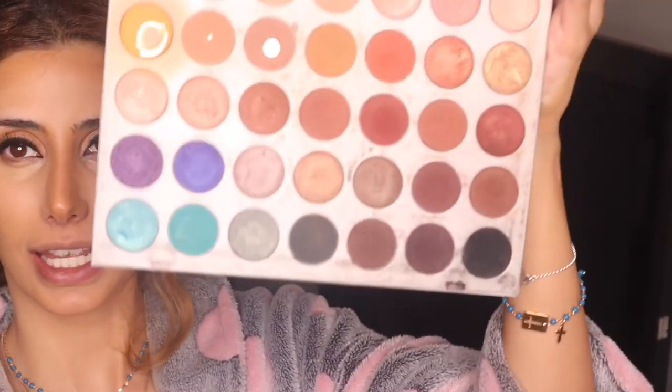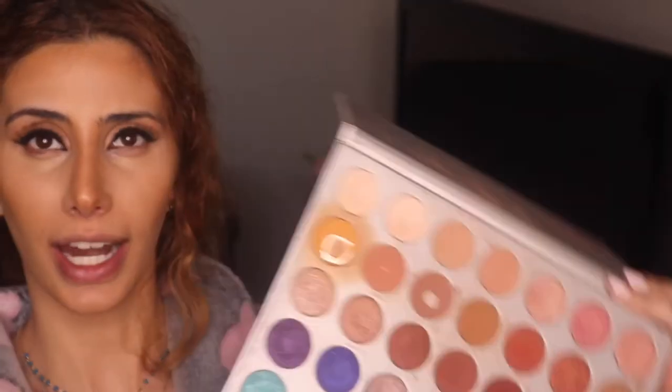I'm actually going to be taking this yellow shade and this shade as a blush because it doesn't really look like she has much blush on, to be honest. So I'm just gonna kind of gently put that in my blush area.